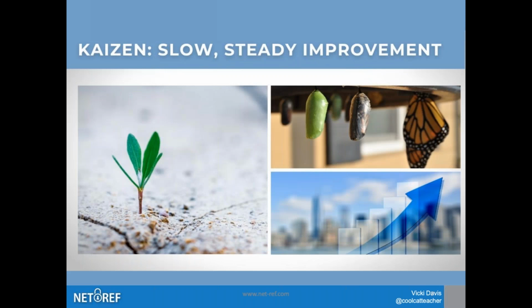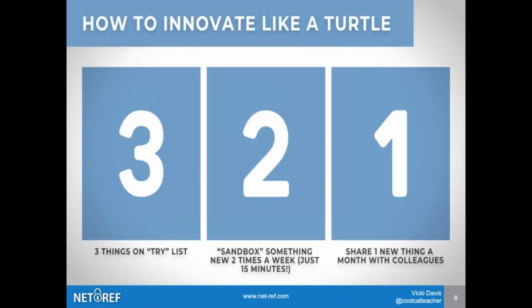Now, for those of you who think, oh, this is oversimplified, there is a Japanese term for this. It's Kaizen. Slow, steady improvement. And W. Edwards Deming went to Japan and helped them improve after World War II. And this was his method of improvement, that it's slow and that it's steady. And that's the only thing that really works. So there's a 3-2-1 way to innovate like a turtle that I've kind of evolved to in the last few years.